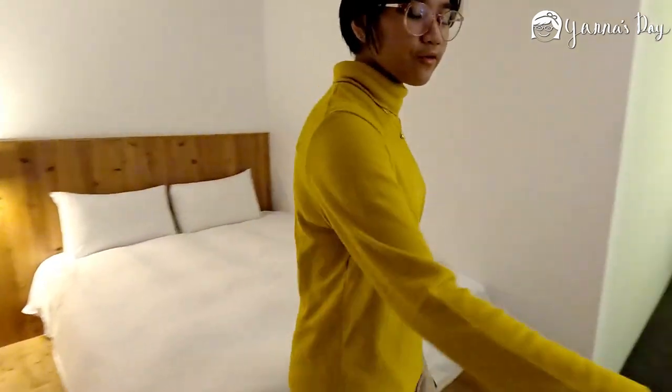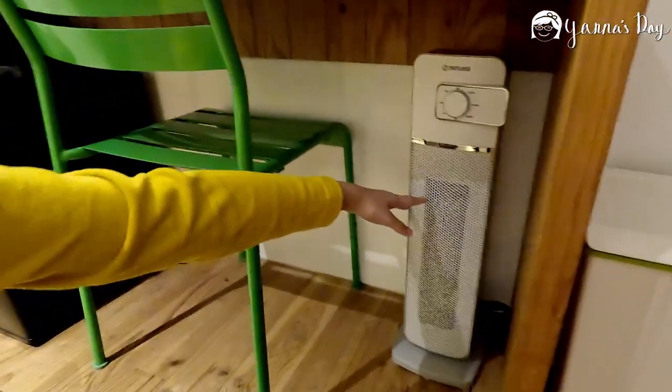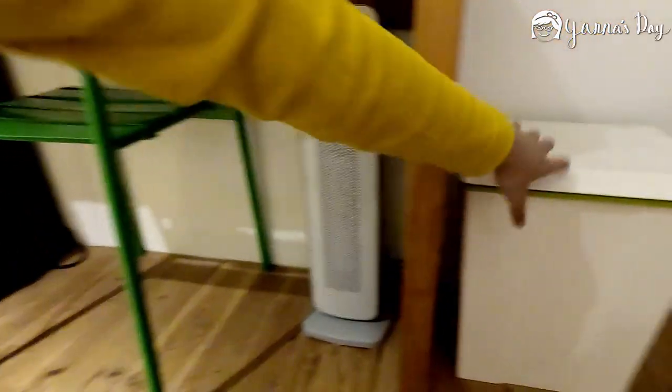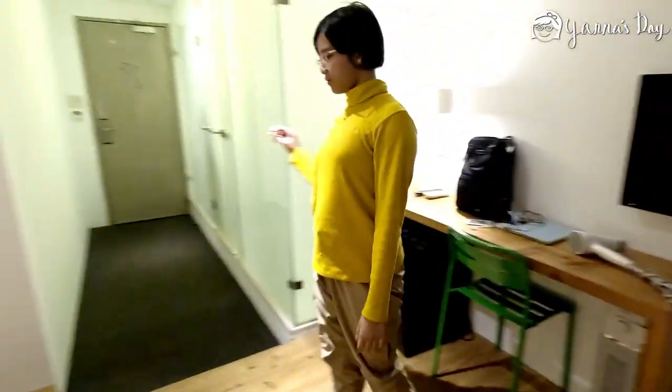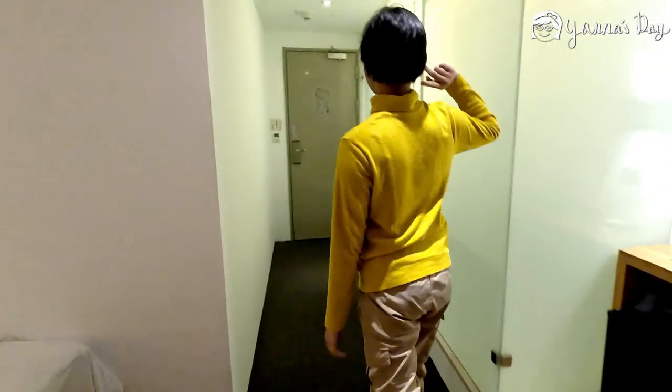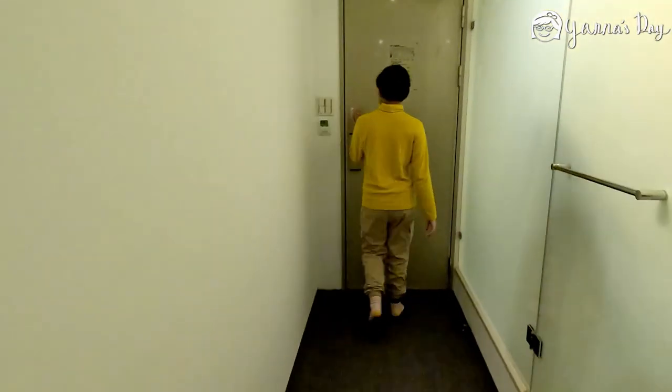Actually, that's pretty much it. This is the whole room already. There's nothing much to... Oh wait, I forgot to show you guys. If it's too cold, there's a heater. And here's a trash can. It's very small, but very minimalistic, I think, and it's Japanese style. So yeah, that's pretty much it.